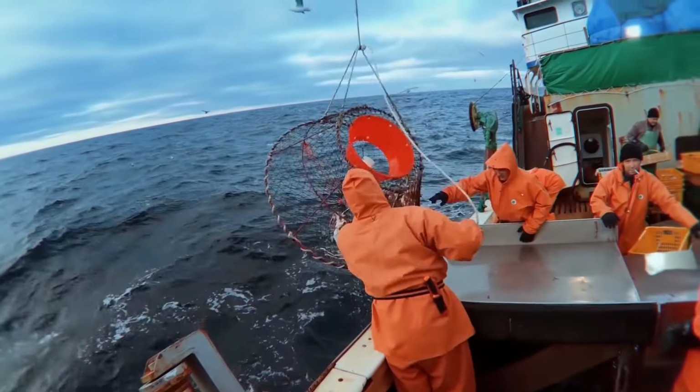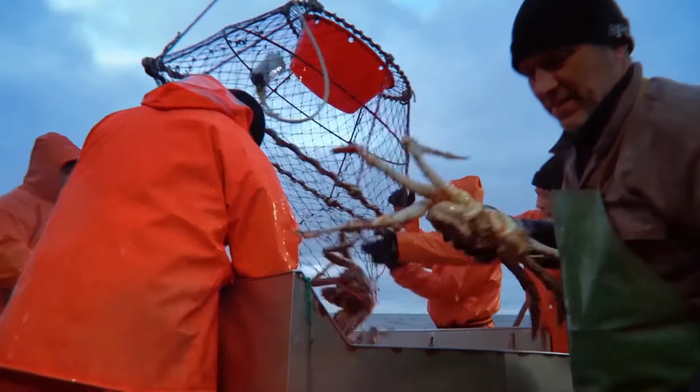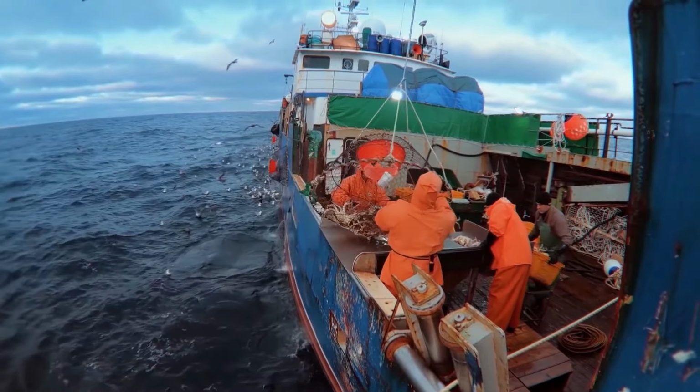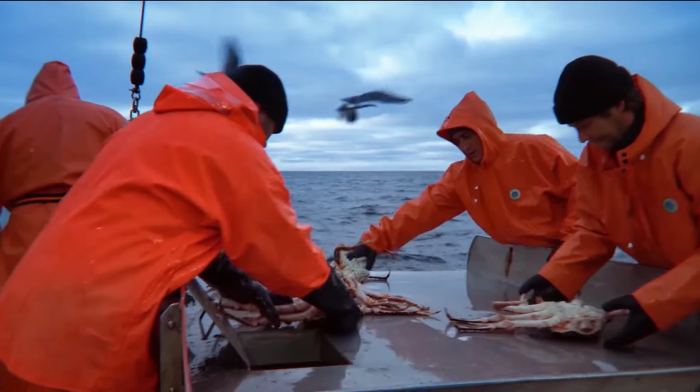The first group lifted weighed 450 kilograms, which was much lower than expected, considering the long zastray. Typically, a good yield is considered to be between 800 to 1,500 kilograms of crabs per group of traps with the standard zastray.